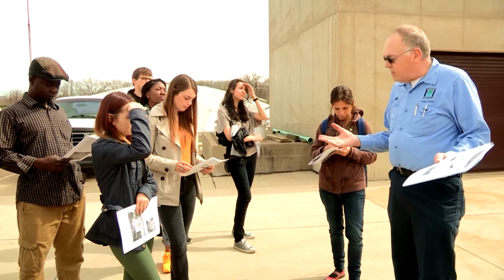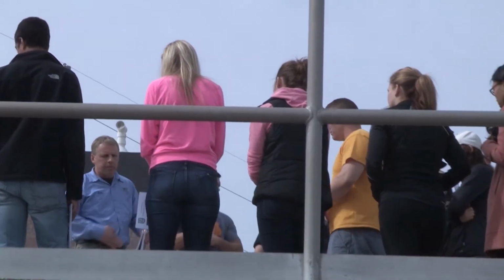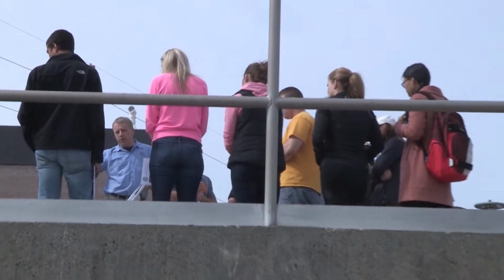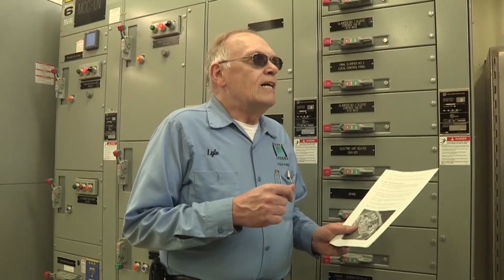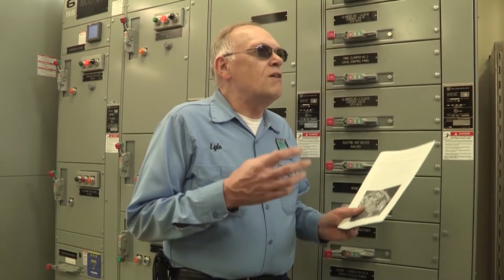That's one of those utilities that sometimes is forgotten about. It doesn't cost as much as your electric bill, but yet it's one of those utilities that people use several times through the day without thinking about it. You send stuff down the drain and it disappears and you don't have to worry about it. But everything that comes through the sewer system has to be dealt with, and it all has to be cleaned and made compatible again to be reintroduced back into the environment.